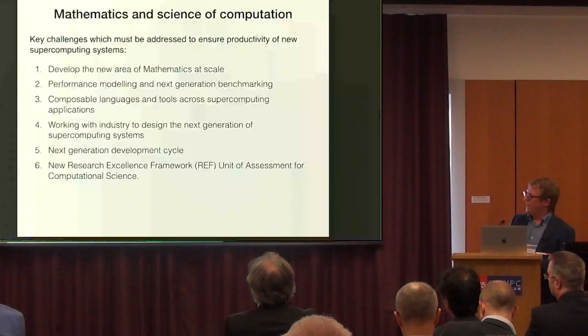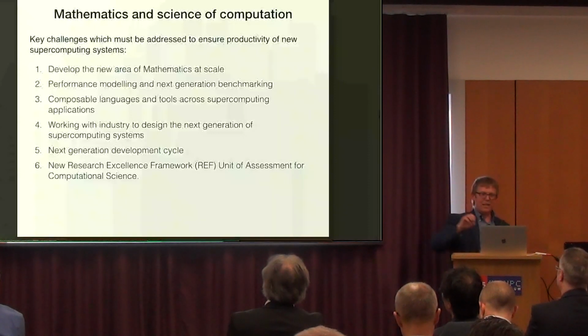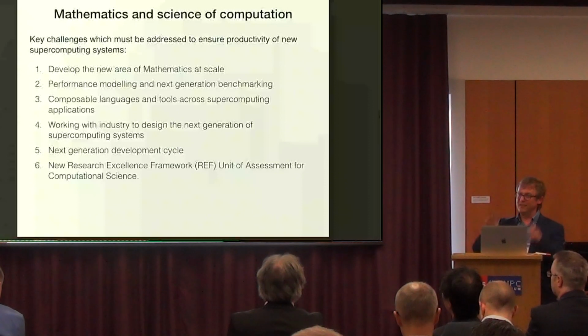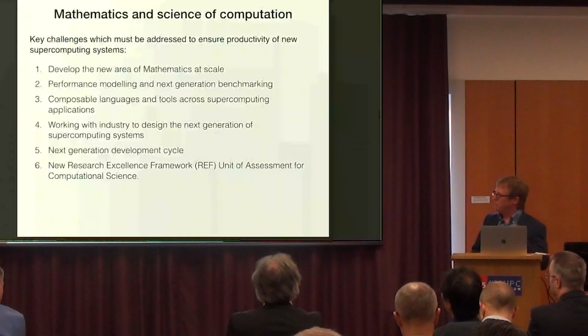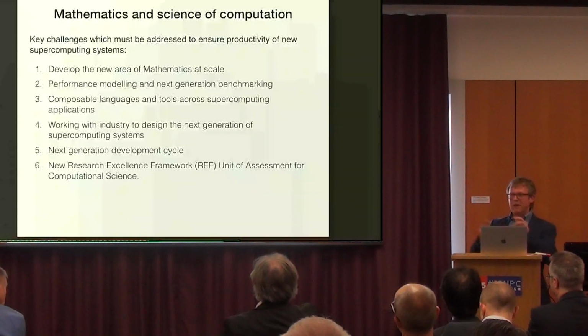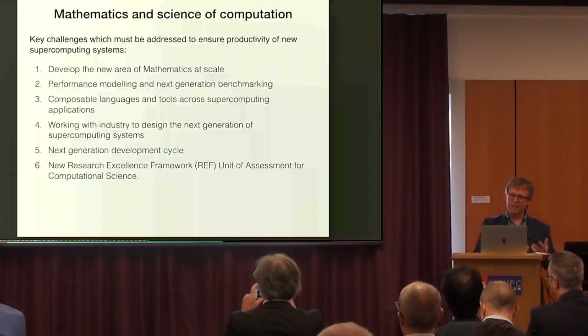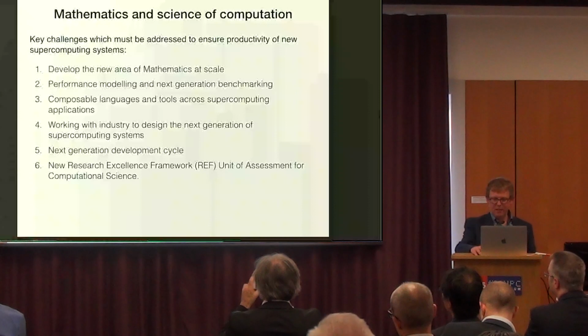The final point is probably UK specific, but I'm sure there's equivalents in other countries. Essentially, at the moment, it's very hard for this kind of work to get recognized because it doesn't get published in the right kind of journals. And so it's actually quite difficult, but important. If we want people to focus careers on doing this kind of work, we have to have a way that the quality and importance of what they're doing can be recognized.